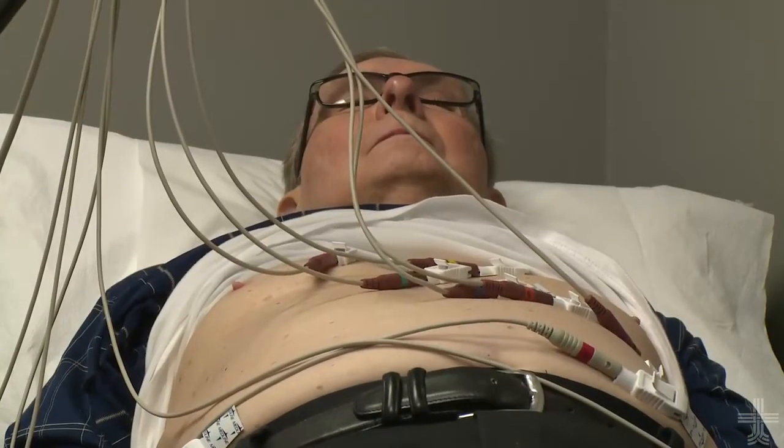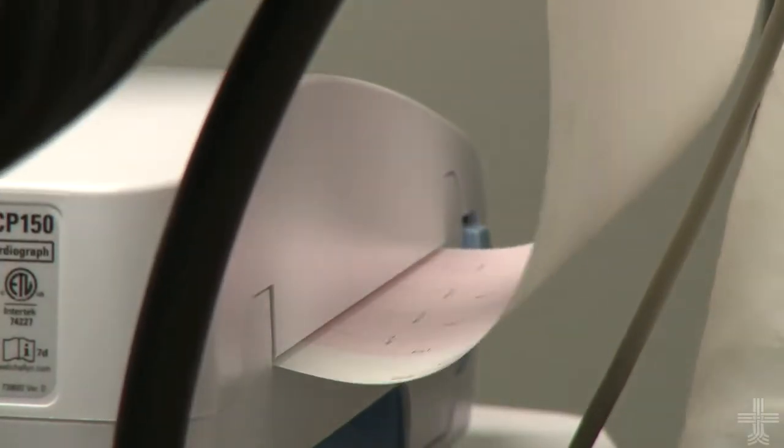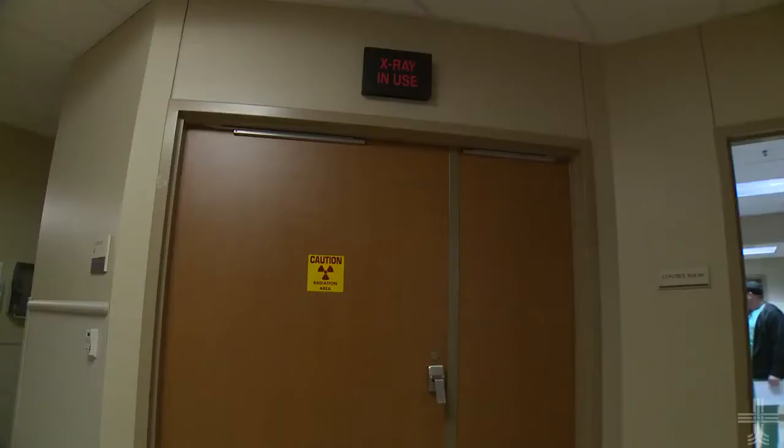Edward Clark had his ablation without radiation, and the results so far are very good. Looks good, normal rhythm. As someone who has already had lots of tests that exposed him to radiation, he was grateful for this new technique. Radiation can't be good, and so it's better to not have it. So that seemed the appropriate thing to do as long as he could do it.